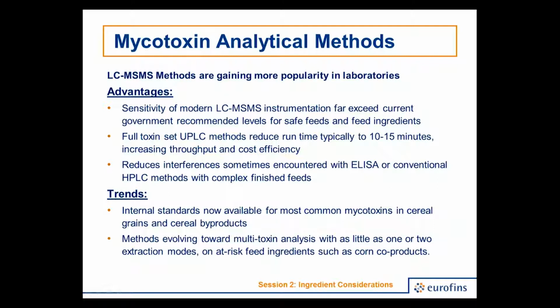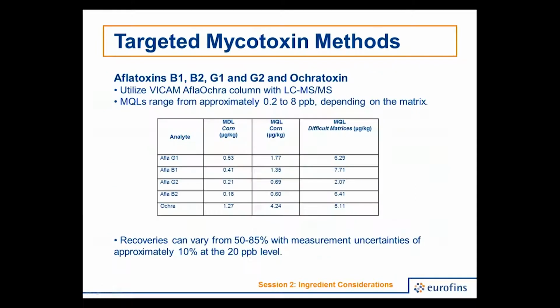And then methods that are evolving towards multi-toxin analysis. We've seen methods available that can analyze for up to 25 different mycotoxins that are commonly found in cereal grains, and these can be done in a single analysis. Although we have found that some of the more complicated ingredients like corn gluten feed pellets cannot be analyzed successfully with multi-toxin tests. Next slide.